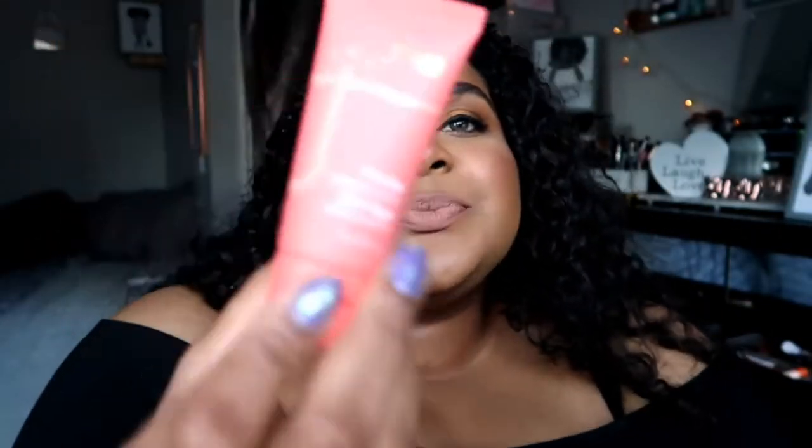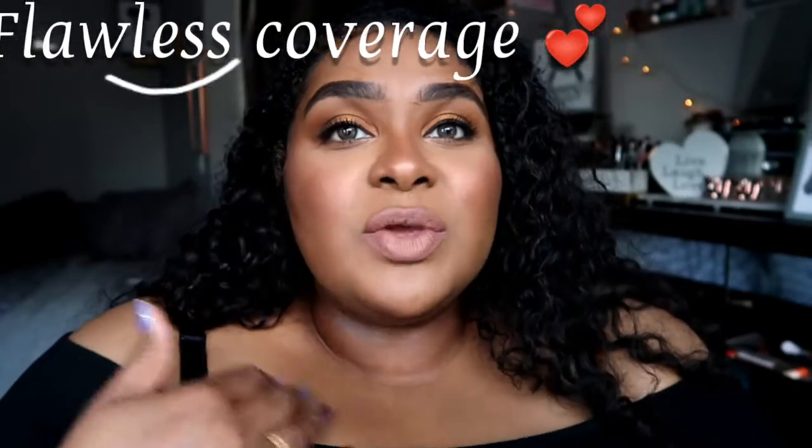The foundations, I think this is my new favorite foundation. I will do a wear test. I'm going to see how it wears over the course of the day, well, the evening, and I will decide. But in terms of the look, right now I feel flawless. I don't know if that is coming off. You can even see the pigmentation in my skin here, and then here you just can't see anything.